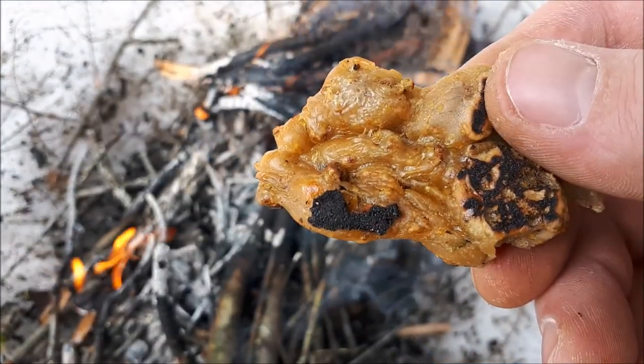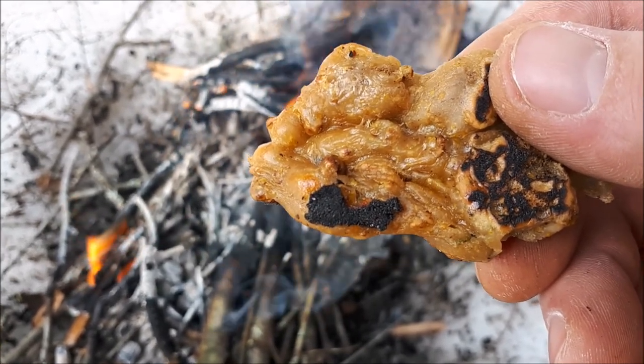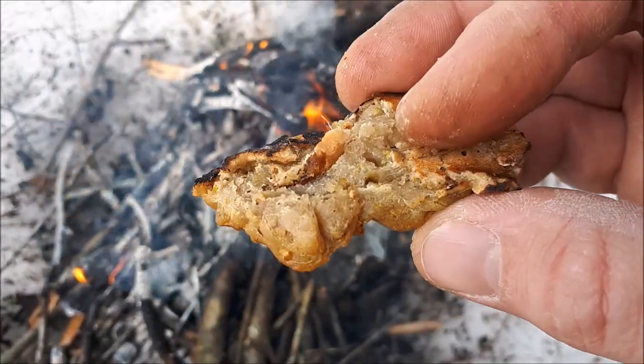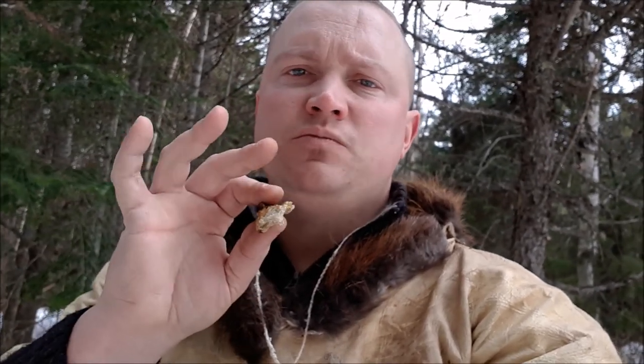Here we go, here's the first sample. This is the birch catkin maple syrup flavored dough. You know, that maple syrup just counteracts that little bit of bitterness. It's actually quite nice. You get that little bit of woodsy flavor to it.